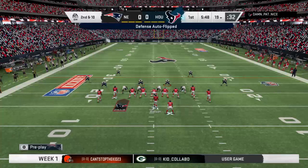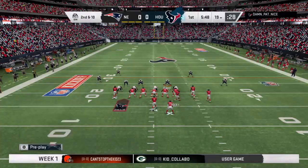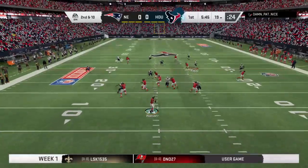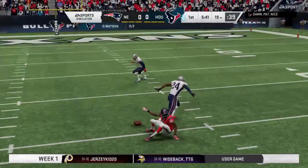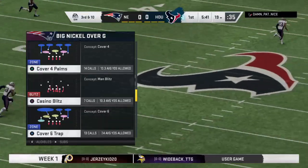So after the incompletion on 1st, now 2nd and 10. Throwing again is Watson. He's going to launch this thing way downfield. And that will be incomplete. Tried to dial up the long one way out there, but it'll be 3rd down.